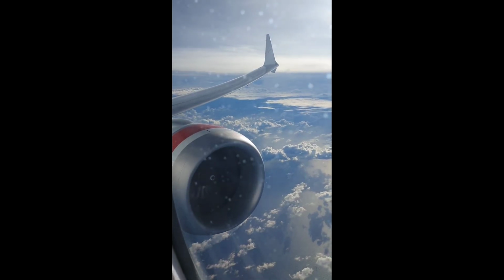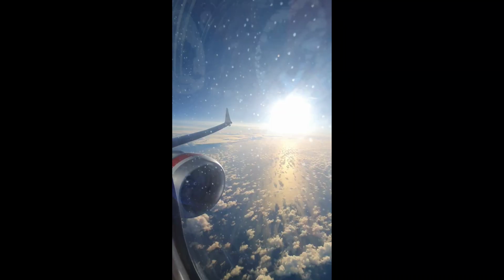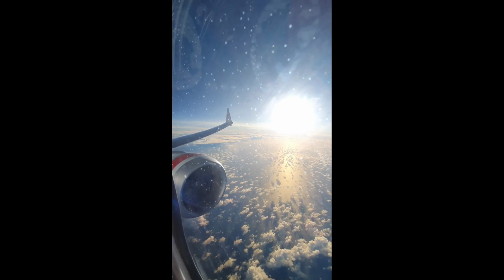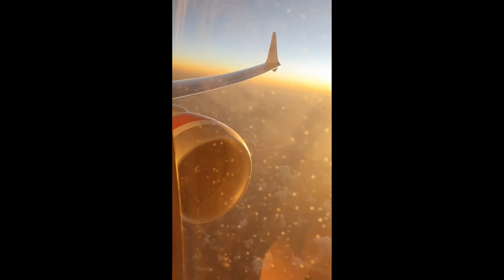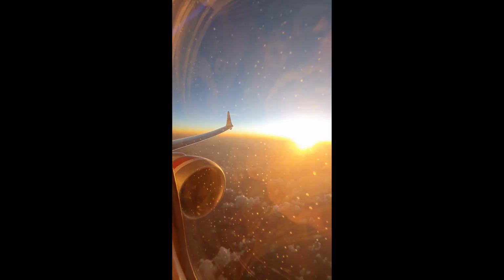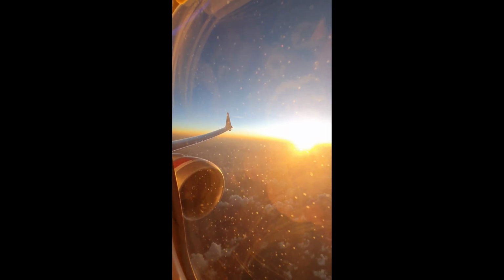But I did enjoy the view from the window of the 737 MAX as we transitioned from daytime into sunset, into darkness. It was just awesome. Believe it or not, this was the only shot I got when we arrived in Japan. Nothing. Not even in focus. Had to wait till the next morning before I got anything decent.